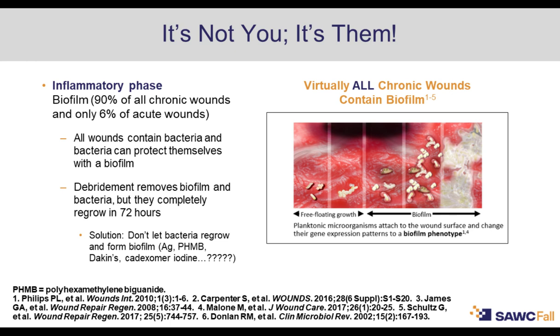So you remove the biofilm, and you've got to keep the bacteria from growing back. The way we can do that, a lot of things have been tried, and here I've listed a few: silver, PHMB, Dakins, cadexomer iodine, all sorts of different things have been tried. We're going to look at some of those things here and what happens with the biofilm.